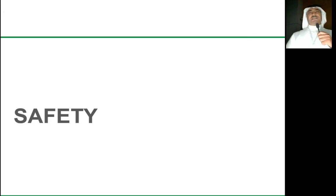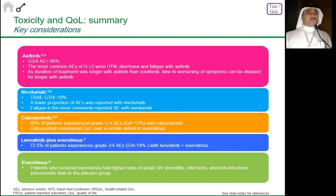So what about safety? Safety is a major issue, especially with those new agents that we are now getting more and more experience with. And I'm summarizing the most important safety data in this slide. So for axitinib, I don't know if you can see, but the grade 3, 4 adverse events are 66%. Most common adverse events were hypertension, diarrhea, and fatigue. For nivolumab, they reported treatment-related side effects of 19%. If you read through the trial, all side effects are more than this, yet not to the extent of the anti-VEGF agents, like 66%, much lower than this. Regarding cabozantinib, even higher rate, 68%, grade 3 and 4.